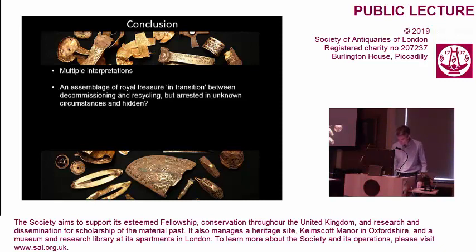Our leading suggestions are that it was a royal Mercian treasure, possibly derived from captured battle loot that was in transition between decommissioning and recycling, but the completion of this act was arrested for some unknown reason, leading to a final burial.